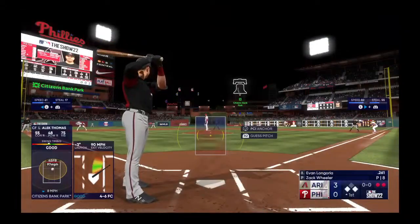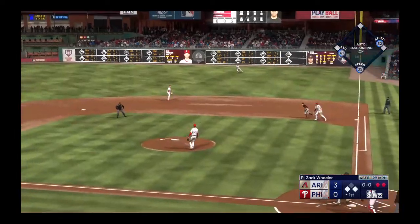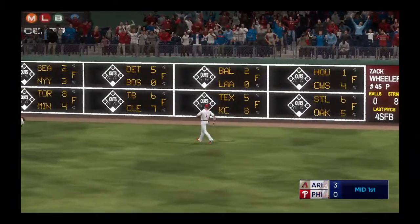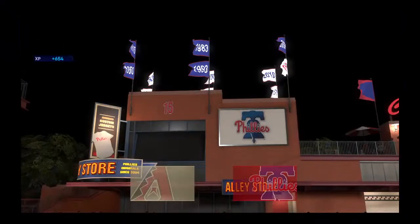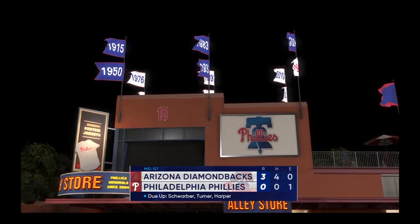Now it's Evan Longoria's turn. In the air, out towards right center. No trouble here. Puts it away for the out. And the inning is over. Bottom half of inning number 1 coming up. It's the Diamondbacks 3 and the Phillies nothing.